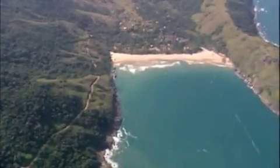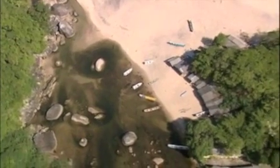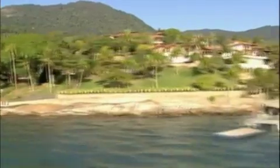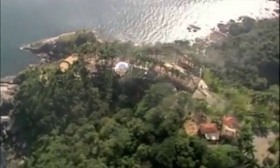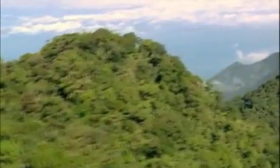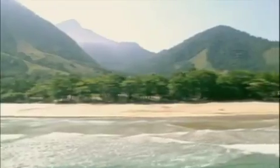The abundance of fresh water and shelter made islands like Ilhabela perfect places for early settlements of farmers and fishermen. Recent development has seen a number of exclusive retreats allowed on the island, and Ilhabela has grown in favour as a lifestyle choice for wealthy Brazilians. However, 89% of the island is protected as a natural park.